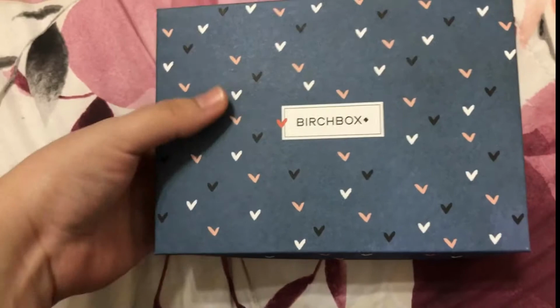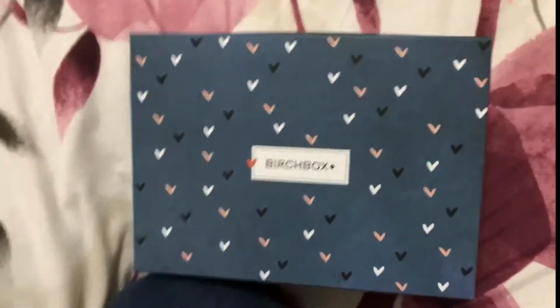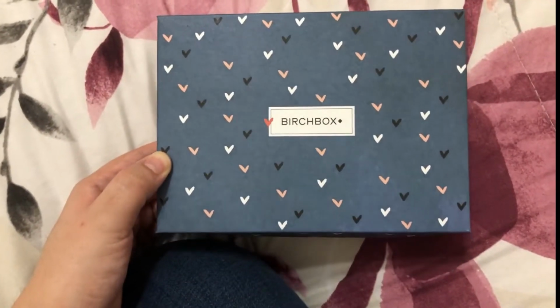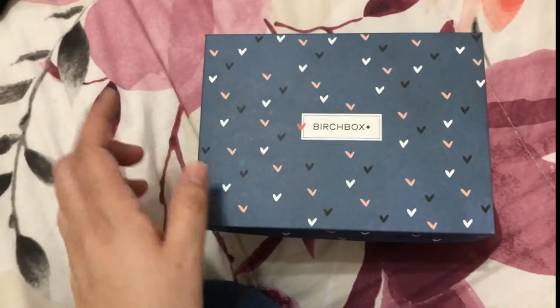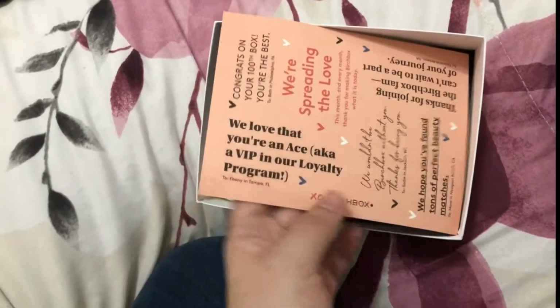Okay guys, so I took my BirchBox box for the February month out of my packaging, and this is what the box looks like. It's really cute, and it's blue with white with a whole bunch of little hearts. And let's see what we got inside.